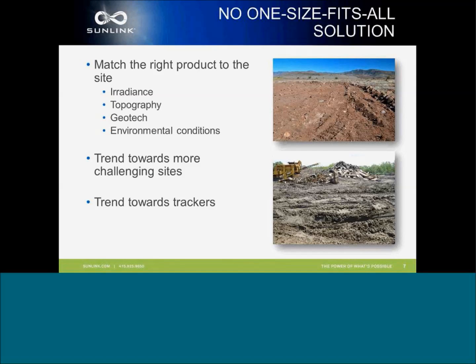Talking about the benefits that a tracker gives you, well, that is tied to the irradiance of the site, specifically the direct normal irradiance. That's a synonym for beam radiation, the kind of sunlight that makes a shadow on the ground. In the United States, we have excellent DNI, and that means that trackers can give you a 20 to 25% performance boost.